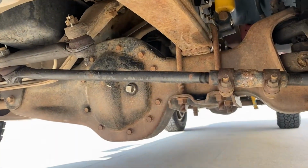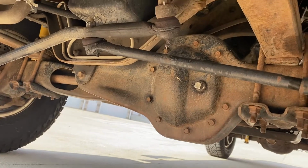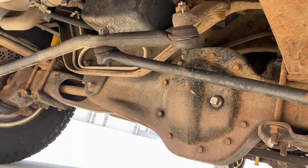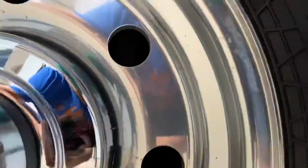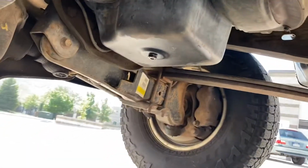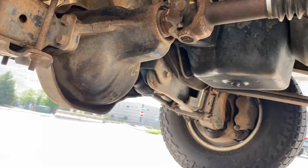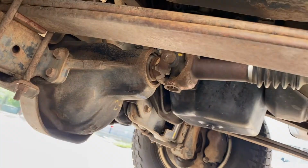Here's one of the unique things. I've had three 7.3s, and this is the only one of many others that I've seen too that doesn't leak. It is a dry 7.3. I'll show you that over under here. You can still see the tags on the diff there. The TTB, twin traction beam, they call that. It's a funky broken axle. It's not broken, that's what they call it.